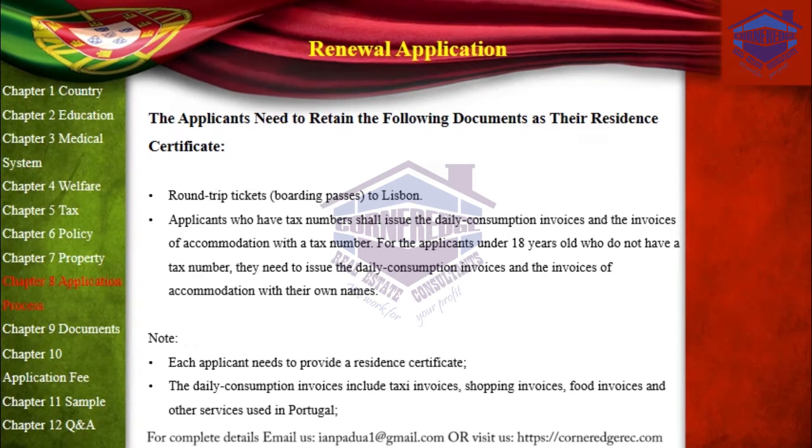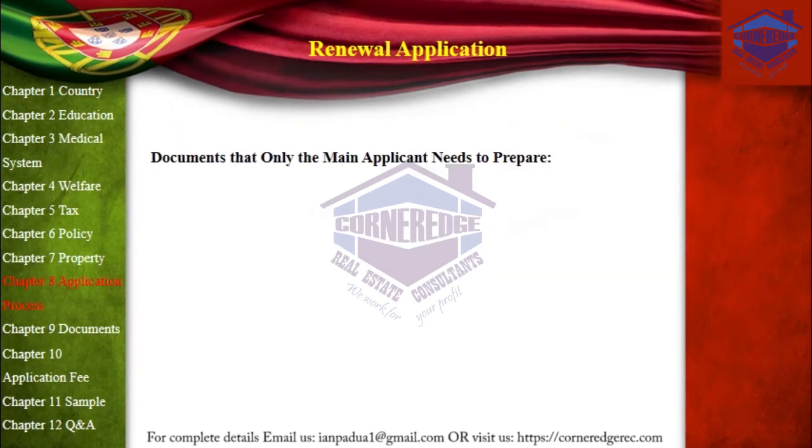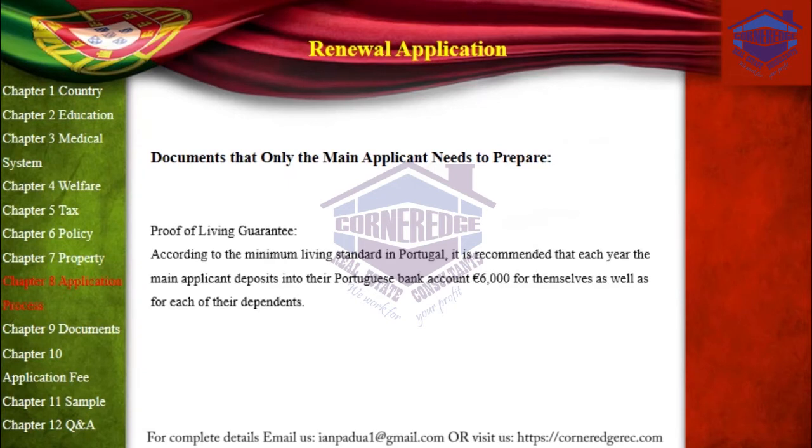The following are some of the documents that only the main applicant needs to prepare, such as the proof of living guarantee. So according to the minimum living standard in Portugal, it's recommended that each year the main applicant deposits into their Portuguese bank account 6,000 euros for themselves as well as for each of their dependents.